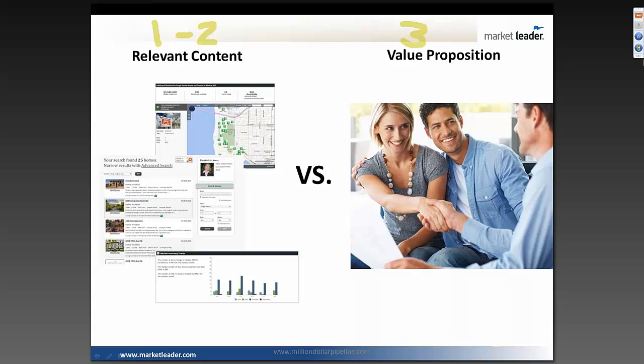Rather, what if you just throw relevant content to your entire sphere of influence? What if all of your family, your friends, your sphere of influence, and everyone you come in touch with, you just get them relevant content. You just get them market reports. You just get them up-to-date inventory trends in their neighborhood. Therefore, you're casting a wider net.